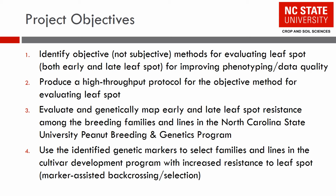The second is to produce a high throughput protocol for objective methods for evaluating leaf spot. The third is to evaluate and genetically map early and late leaf spot resistance among the breeding families and lines in the North Carolina State University Peanut Breeding and Genetics Program. And finally, use these identified genetic markers to select families and lines in the cultivar development program with increased resistance to leaf spot, and this can be through marker-assisted backcrossing or selection.